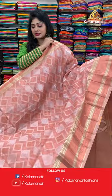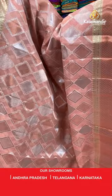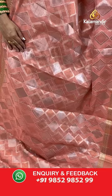And next saree. Yes, it's also single color saree andi. It's a beautiful light peach color chiniya silk saree with diamonds all over body with gold and silver zari along with copper zari too.